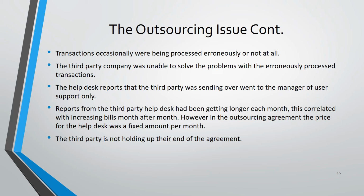The control objectives emphasize the importance of documented supplier interfaces and ownership for managing the quality of relations with third parties. Third party contracts and outsourcing contracts should be clearly defined and mutually agreed upon. Before selection, the potential third party should go through a quality check to make sure that they can deliver the required services. Agreements should be made regarding continuity of services and security issues. Finally, a monitoring process should be established to ensure that the services are delivered as agreed. The help desk reports that the third party was sending over were going to the manager of user support only. As well, the third party is not holding up their end of the agreement.